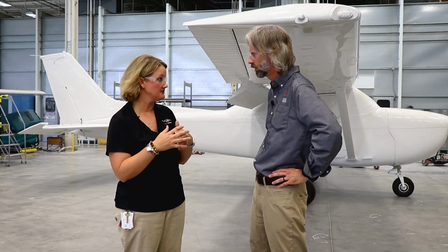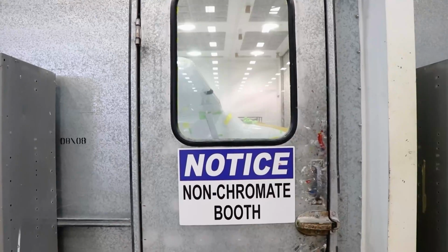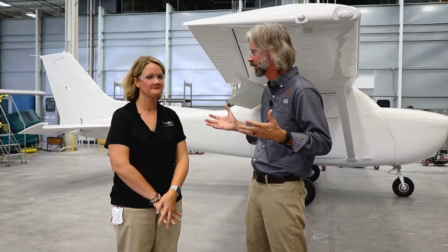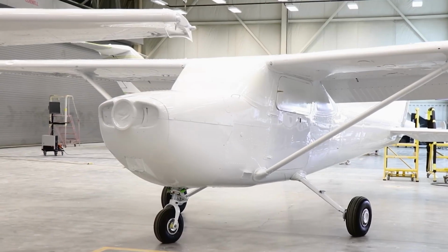And then from there, we bring it out of the sand and fill booth, and we bring it over into our paint booth over here. Okay. And that's when it receives its first top coat or base coat. I think one of the things that people don't realize is that you don't just unwrap a Cessna 172 Skyhawk and it's immediately this beautiful thing that you bought. There's a whole process of getting it to look like this.